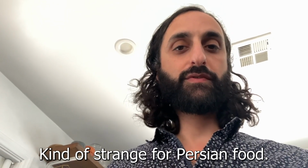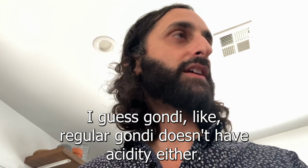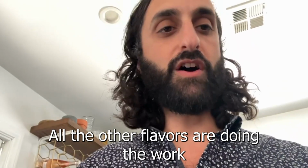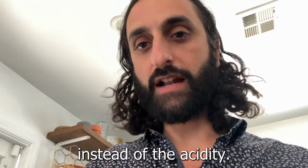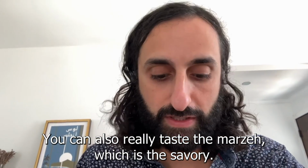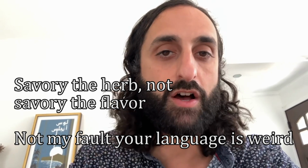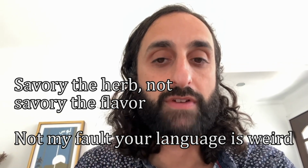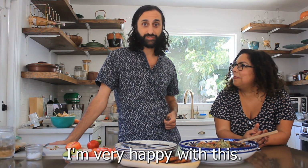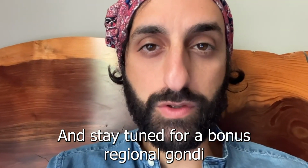Kind of strange for Persian food. You're kind of used to something sour in there. I guess gondi, like regular gondi, doesn't have acidity either. All the other flavors are doing the work instead of the acidity. Not used to that. You can also really taste the marze, which is the savory. You can taste a lot of these unusual herbs very distinctly, which is very cool. I'm very happy with this. Kashan number 1. And stay tuned for a bonus regional gondi dish next time.